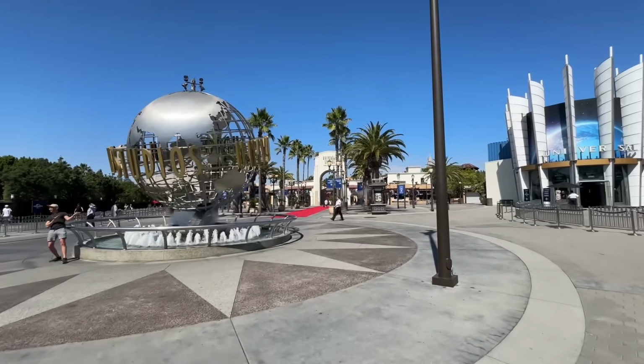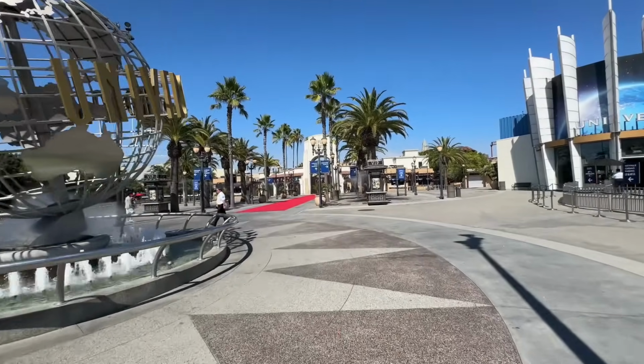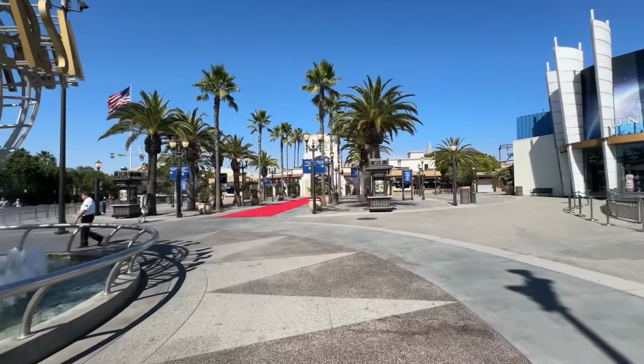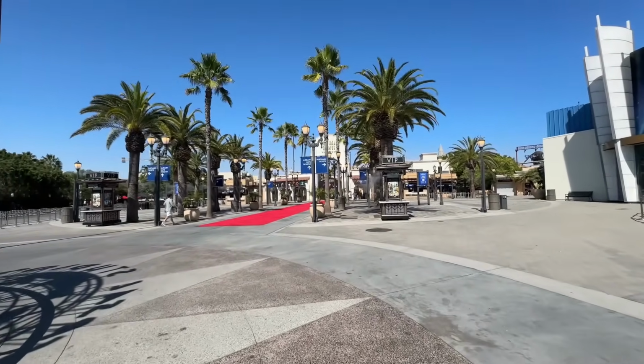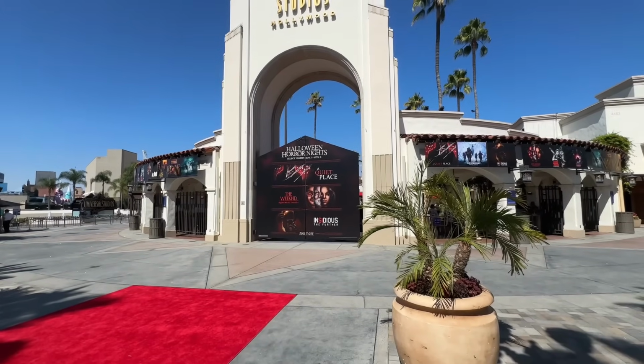Made it through security. It's around 2 or 3 o'clock, but look at this. The plaza is completely empty. So I'm assuming everyone's in the park, either that or it's just not busy at all today. And as you can see right here at the front entrance, they have all the Halloween Horror Nights decorations up.